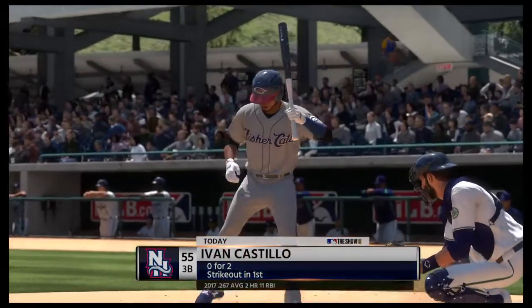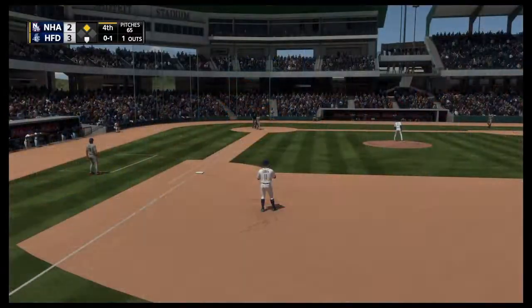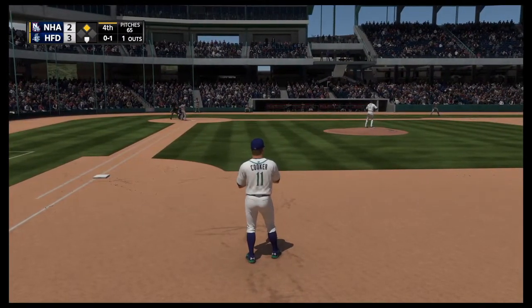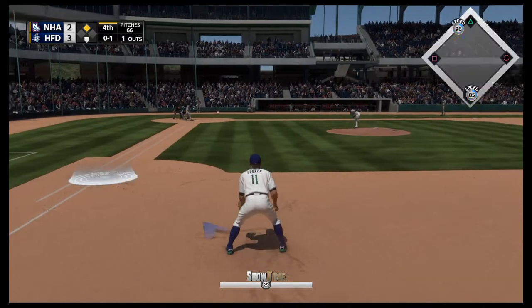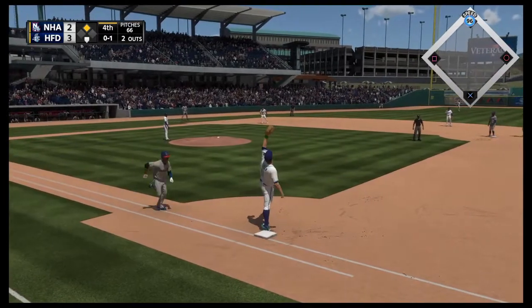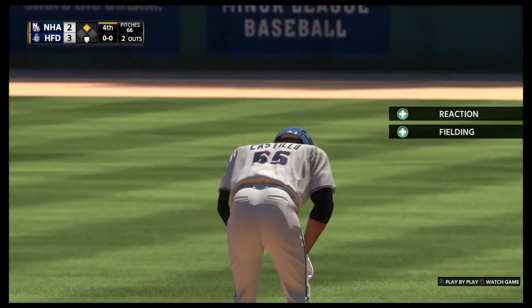In now, Ivan Castillo, 0 for 2 here to start the afternoon. Ivan Castillo. Here's the 0-1 pitch. To third, to his right, Weller. And a bit of a high throw that time, but no problem over there at first as they record the out.